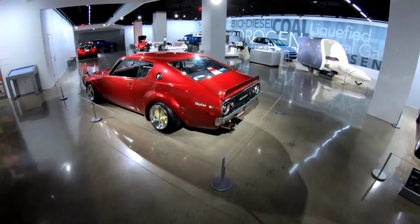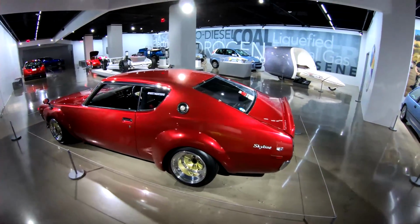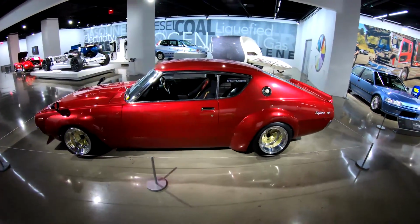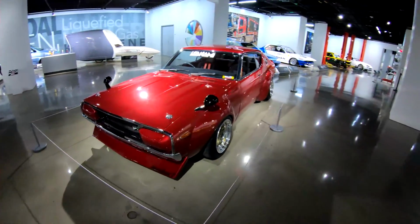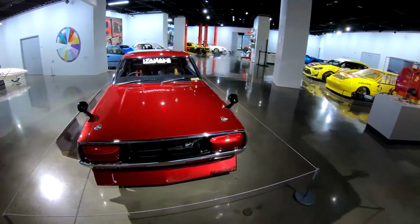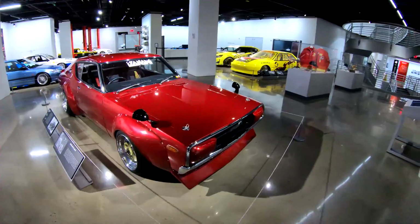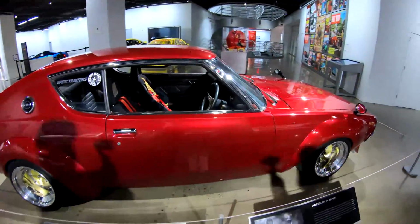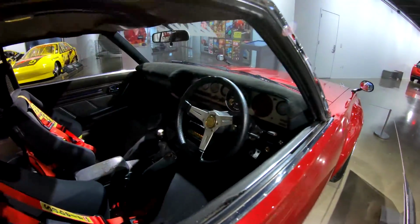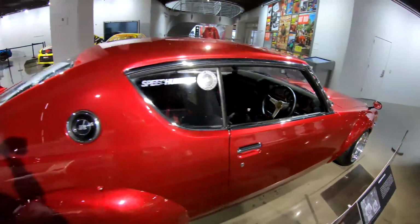This is a Ken Mary GTR. I think you've probably seen it at like JCCS. Beautiful, beautiful car. And this is all here. This is the new exhibit that they just opened here at the Petersen. Look at this goddamn thing. I love these. So goddamn cool.